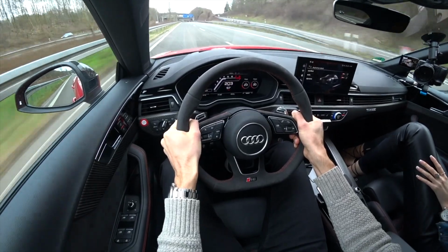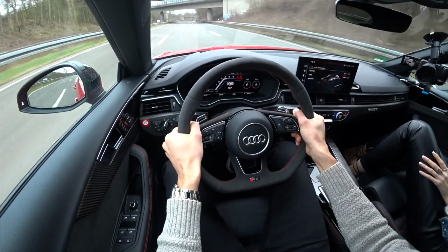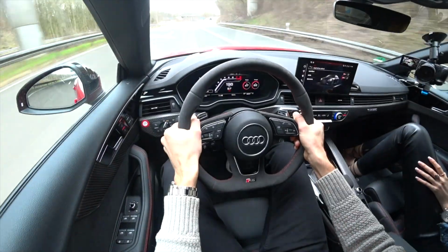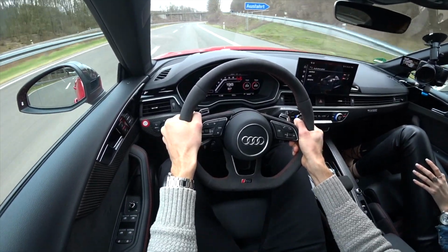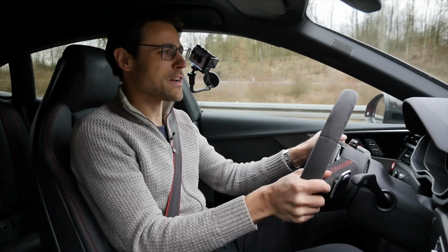Suspension is set on a stiffer tone. And I mean, wow. Noise insulation is still quite good. Not, of course, a comparable level to an Audi S8 we had recently, but wow, how much I'm in control of this vehicle. This is a pure driving machine.